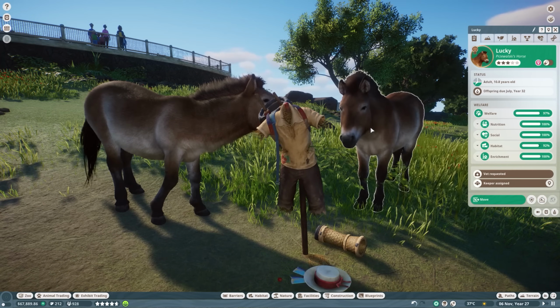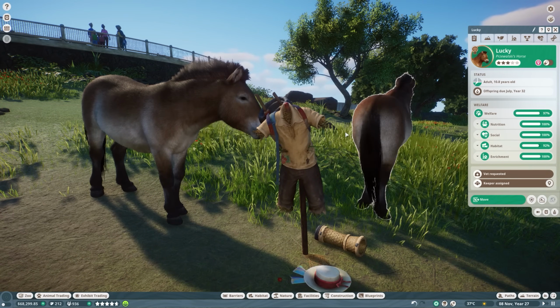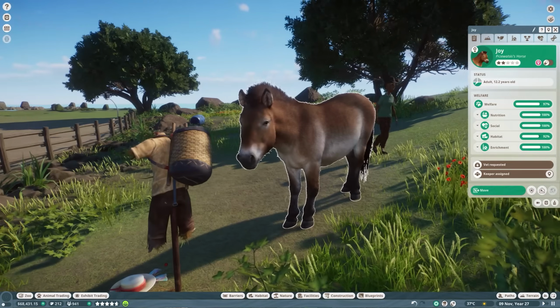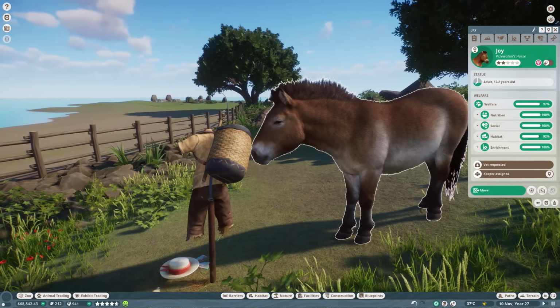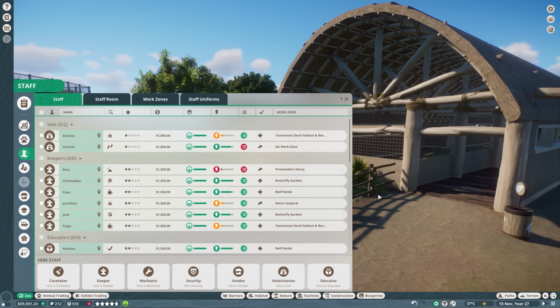But exciting times. We are actually expecting offspring in year 32, and hopefully Joy is also going to get some offspring in that year or maybe a year after that. That will be just so amazing. Now, if we quickly look at our keepers, you can really tell that Amy is just not able to keep up with all the horses. She, as the only keeper in here, has a super high workload and she is already trained to level 2.